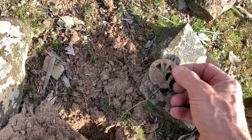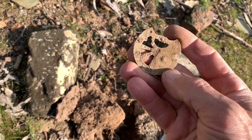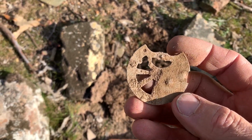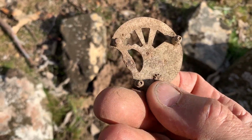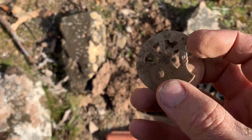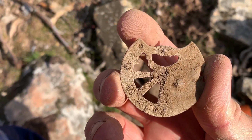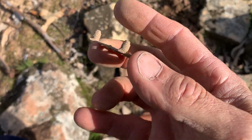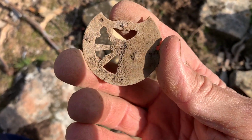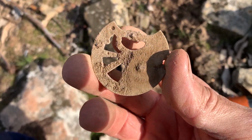I just picked up a cog out of a clock, and that would be another piece of it. Still, it was a bloody good signal. Interesting little find. So that's alright. Keeps your attention well and truly tuned. We'll see what else we can get.